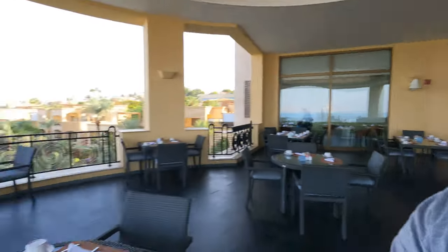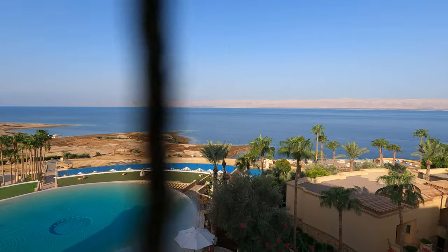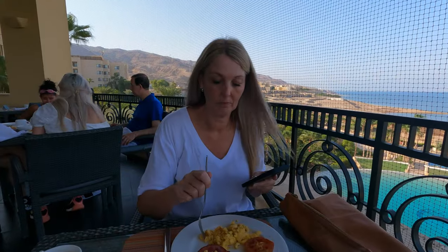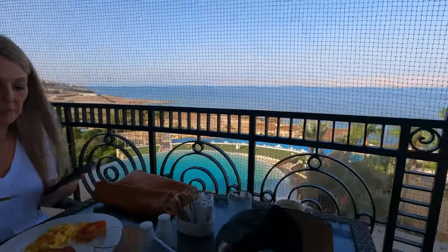Breakfast. There's so many choices to choose from. I don't know what to eat first. And this is what our view is as I head out to our table. Chicken Head eating our breakfast whilst we look out over the Dead Sea. I'm gonna have a donut because there's nothing better than a donut for breakfast. And I'm on holidays.